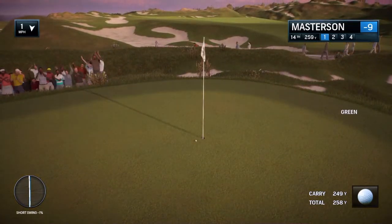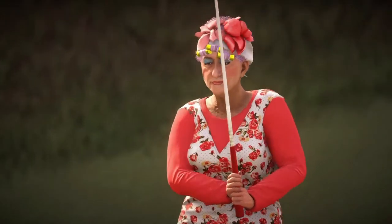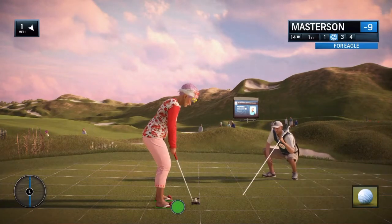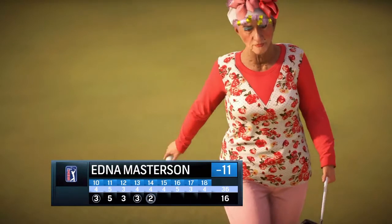What an outstanding shot that was. Got the right result too. It's just a tapping. The great hits just keep coming. Moves to -11 on the day.